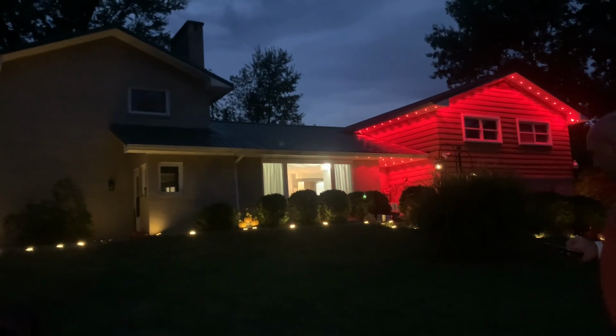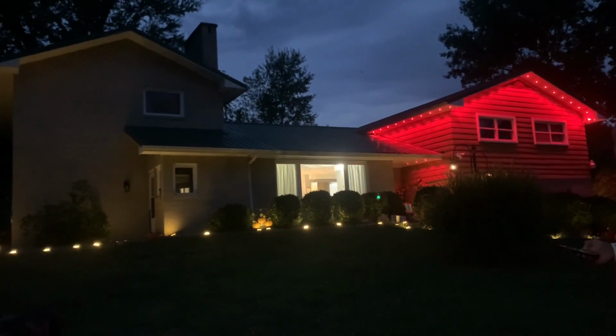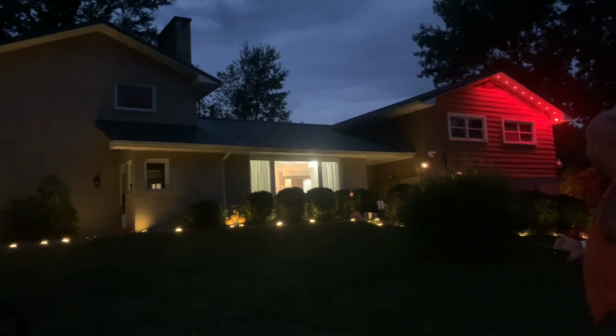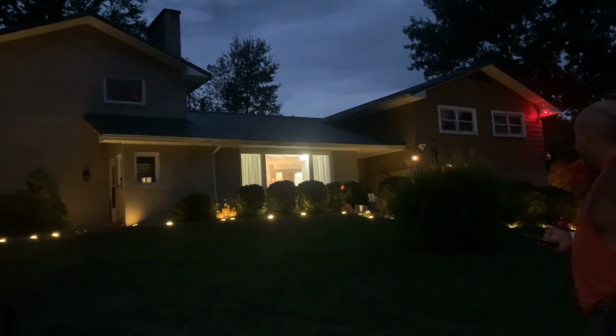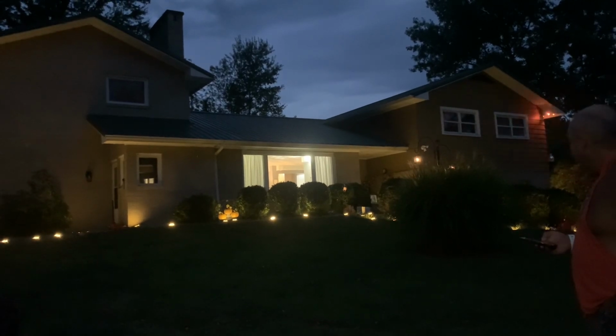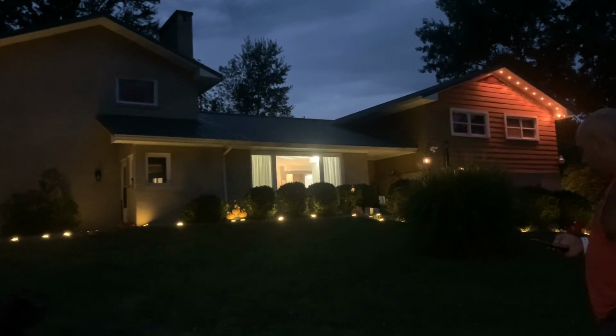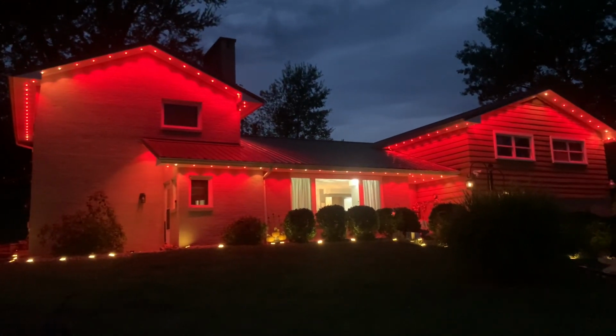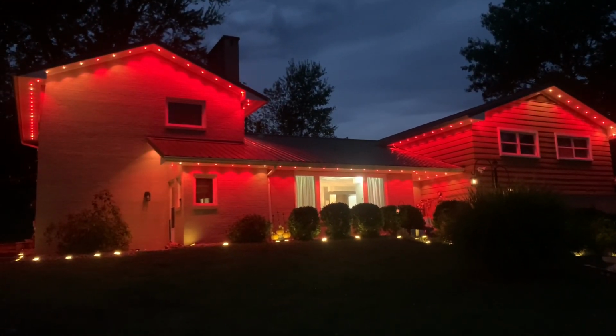So then you can see Riley put it on the roof line there. He put it on the front part of the house. And then he went on the porch. He went around. So the porch is pretty much always lit up. Here it comes back again. Oh, all on. Isn't that neat?